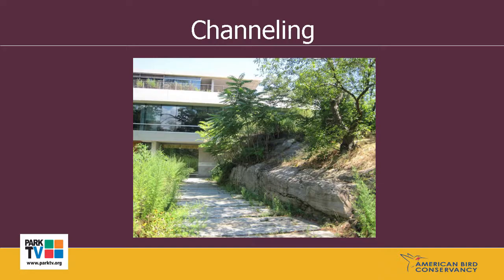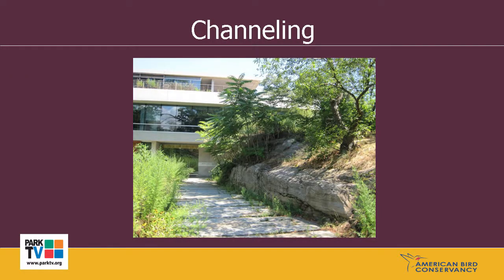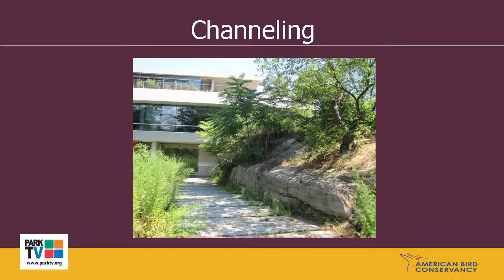Channeling. Birds often fly along the paths of least resistance, which is the same thing that people do. Unfortunately, that path often leads to a glass door, as in this case, or a glass wall. And on this building, for example, the highest collision rate per square foot was on the front door. You can see there's a very strong reflection. There's a pond behind this building. And that rocky outcrop really just shoots birds down there.